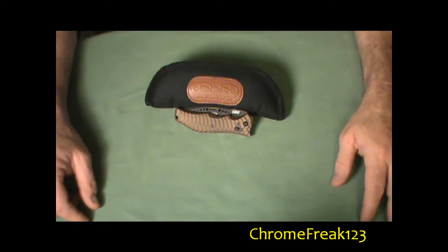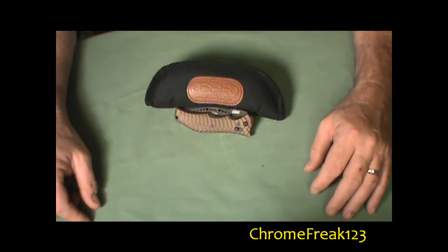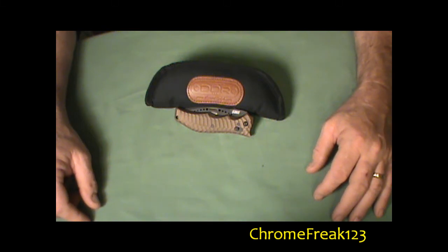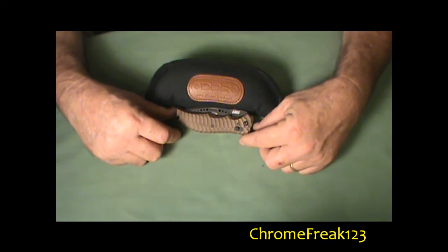It's been a while, and I'm coming at you with a very, very rare knife video. Guys, I'm just a small knife collector, just started getting into knives a couple of years ago. Really don't have many, I think I have 10 knives. But quickly, I'll tell you the story behind this. I'll tell you what it is real quick.